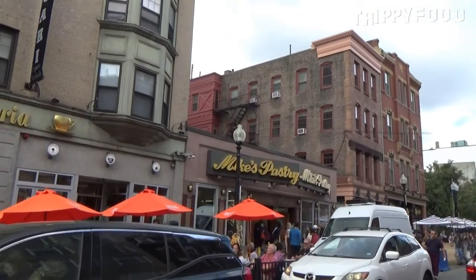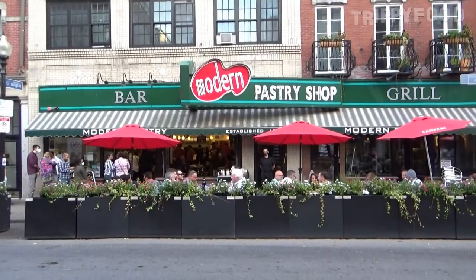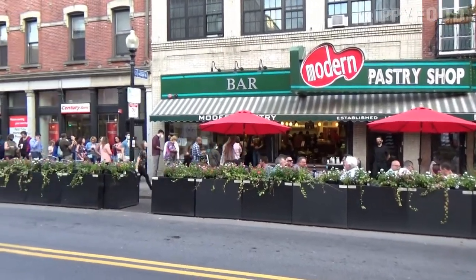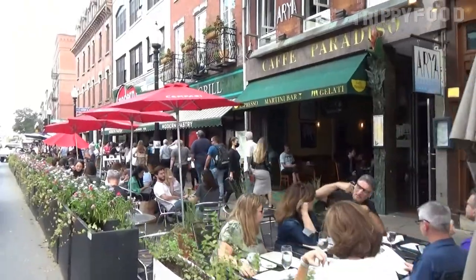One of the greatest debates of mankind, besides boxers or briefs, or did Han Solo shoot first, is the question of who makes the best cannoli in the North End. Since the Freedom Trail winds to the middle of it, we're on a quest to find out.